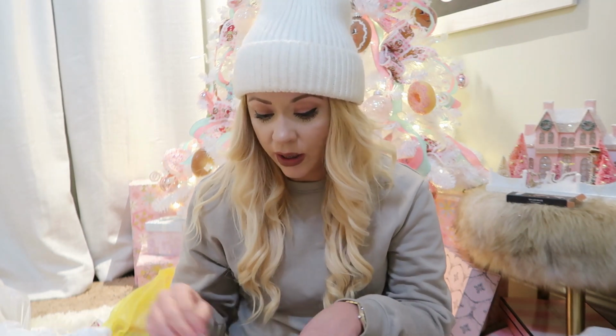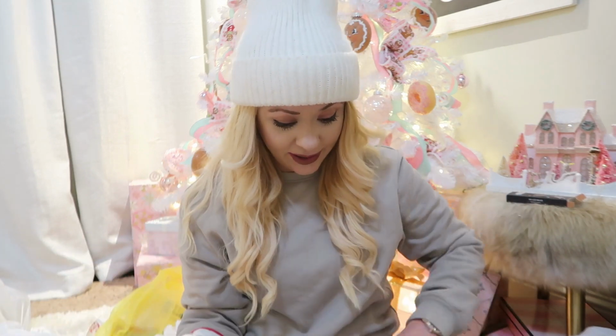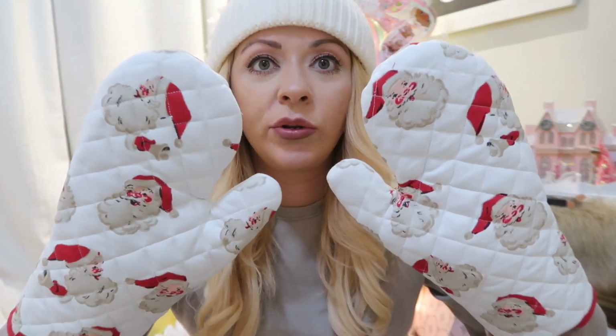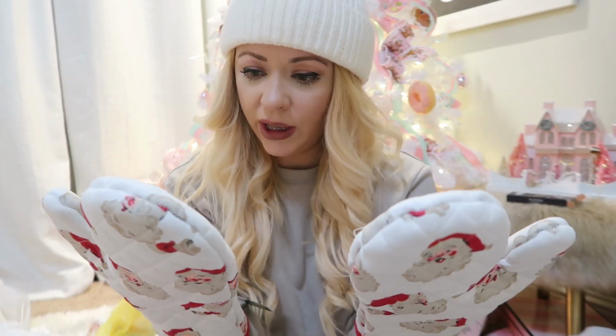And I never have two pot holder things that match. So I got two matching ones this time, and they're Christmas ones, so I can only use them at Christmas. Actually, it'll be summertime and I'll be using the Santa Claus pot holders. Look. I've never had two matching ones, I don't think. Is that not adorable? I love Santa. Oh my gosh, Santa is so cute. Look at those rosy cheeks.